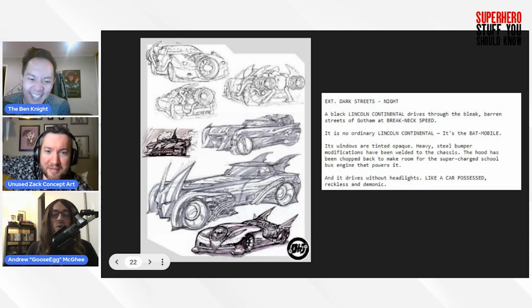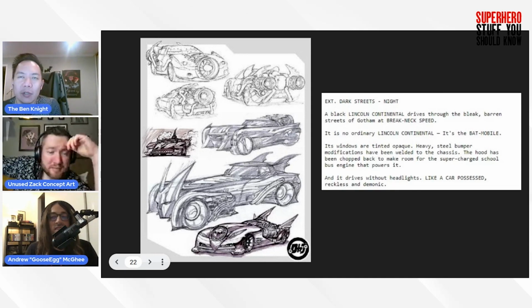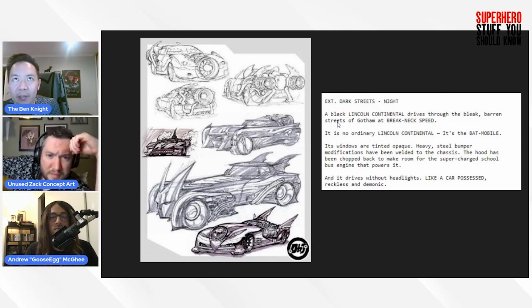For people that are just listening, the "like a car possessed" is in all caps. They were not messing around with this script, dude. I do appreciate that thoroughly. It seems like the best representation of the description is the one at the top, the top sixth right here, which kind of looks slightly along the lines of the Burton Batmobile, if we take out the huge circular afterburner and engine stuff.